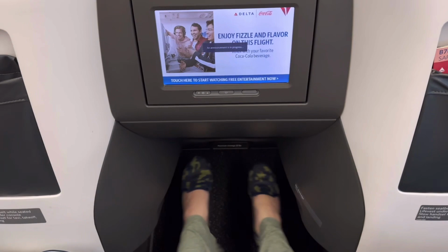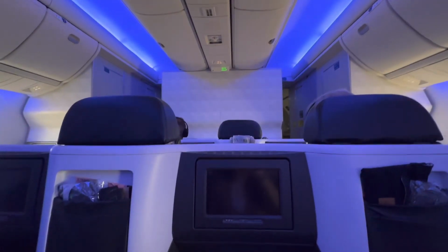So much leg room. They're doing the announcement in Spanish. Bienvenidos. Let's go to Barcelona.